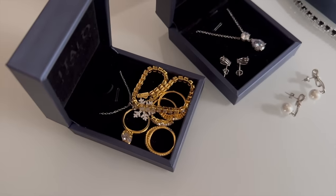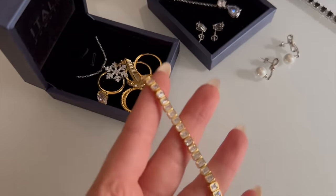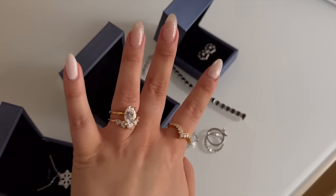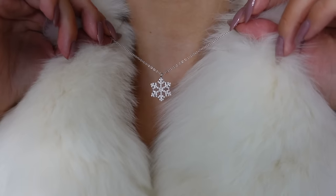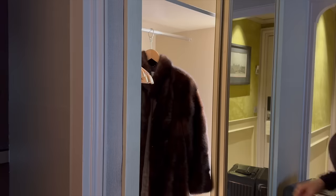And then over here I have some gold jewelry from Italo that I'm thinking of wearing today. I think I'm gonna wear this bracelet. I think I'm gonna wear these two today, and they look so perfect. And this star that I recently got, I thought it was appropriate for December. It looks very Christmassy, perfect for the holidays. Also, this will make a great Christmas gift.